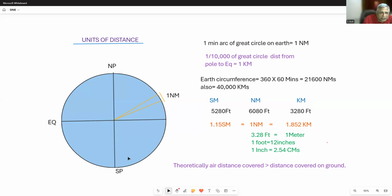The idea was to bring this whole thing into multiples of 100, the distance. They decided from the pole to the equator, great circle distance, whichever way you go, that this distance from pole to equator or equator to either pole will be 10,000 kilometers. So 1 kilometer becomes 1 by 10,000 part of the great circle distance from pole to equator, and when measured, it worked out to an average of 3280 feet.